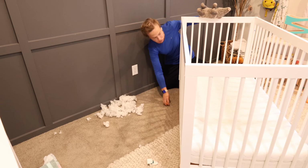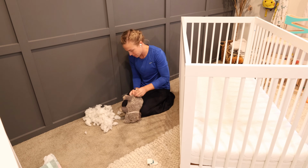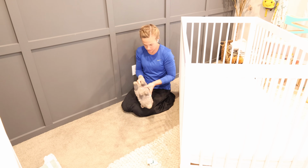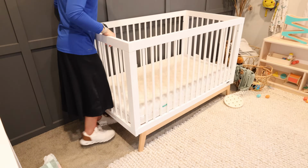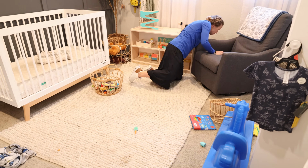Levi pulled apart the back of this stuffed animal while he was laying in his crib and threw all of the stuffing back behind the bed, so I had to get all of that picked up and restuff the stuffed animal, which the stuffed animal's name is Doodle. He's the little javelina. So now I need to set this aside and sew it.